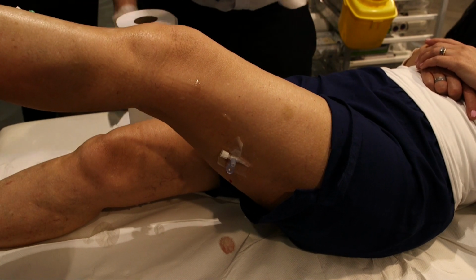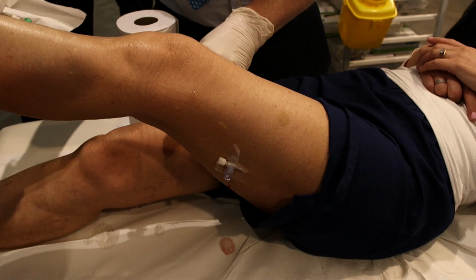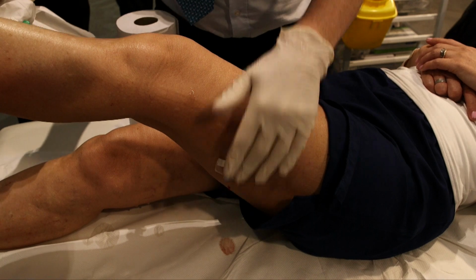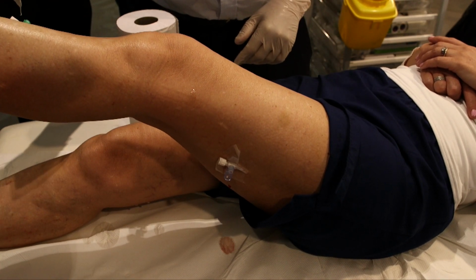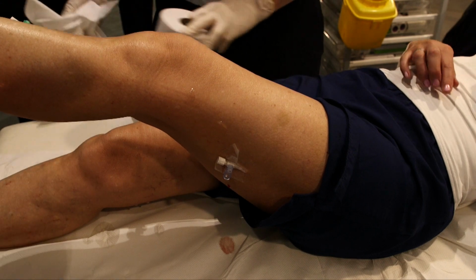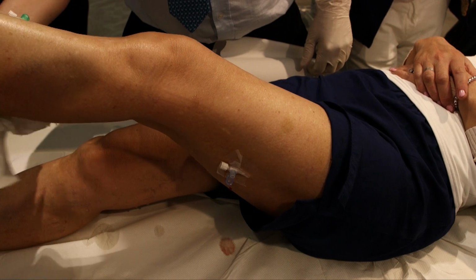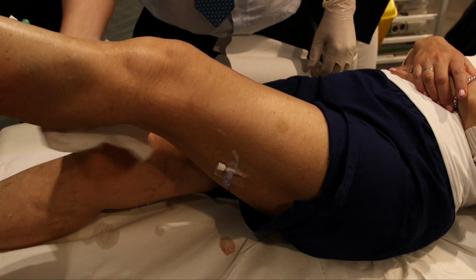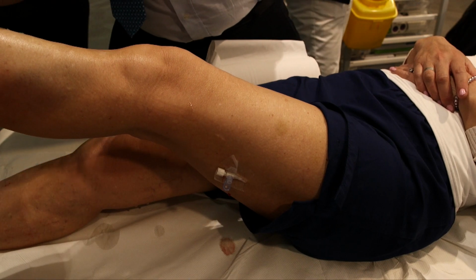I've put in 15 mils of foam split in between these two cannulas and this cannula, and another, I think it was 8 mils of foam in the varices, so that's sort of more than 20 mils. What I would regard as a generous amount of foam, but sufficient to achieve the desired effect of destroying the veins.